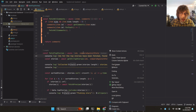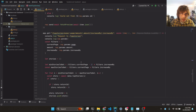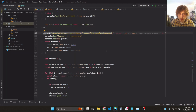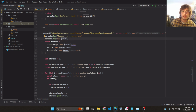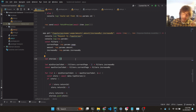So you can see fetch top stories, and, is it fetch top stories? Maybe it's just, yeah. So here is the app.get, and that's what we call from the front end, and we pass in some params, which are the filters, which include the page, the amount of stories I want, and how much I want to increase the amount of stories every time I switch a page.